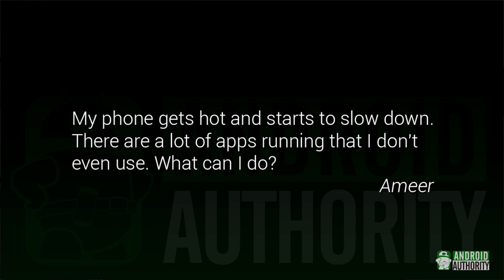Amir says, my phone gets hot and starts to slow down. There are a lot of apps running that I don't even use. What can I do? Without knowing what phone or version of Android you're running, it's hard to give you specific advice, but there are a couple general things that might help. For one, try uninstalling apps. Now, if these came pre-installed on your phone, you probably won't be able to get rid of them, but you might be able to disable them and keep them from running. If that doesn't help, there is a last resort option you can try.